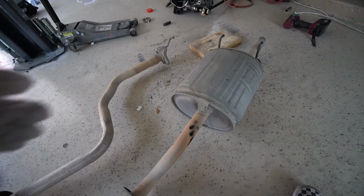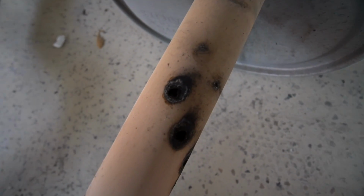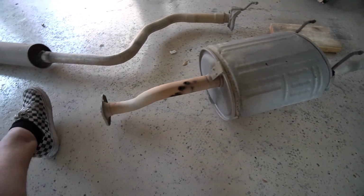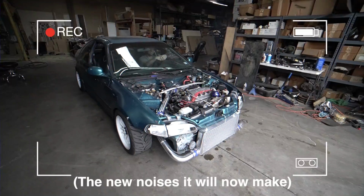That was welded there, and it didn't literally do anything because I have an entire 50-gallon drum right here. I'm seeing that maybe these are rust holes, rust spots, but these are leaks. That's why my exhaust made some sort of noise. It was not a very pretty noise, but it made some sort of noise. But now it's gonna make a noise.